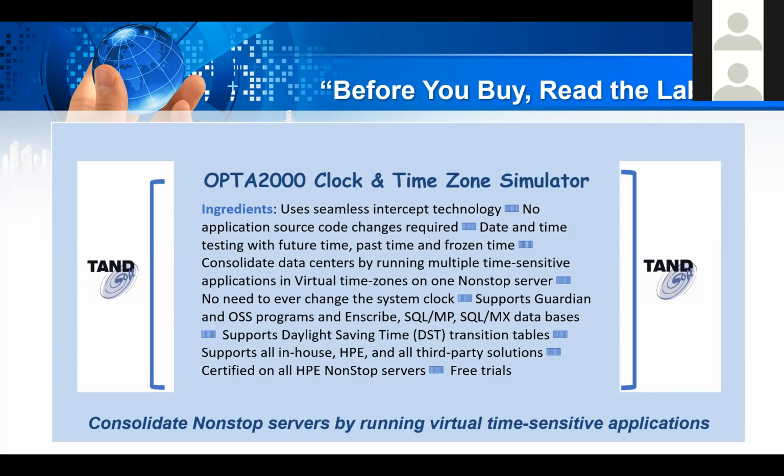One customer uses Opta 2000 to run multiple virtual NetBatch environments, which is pretty cool, because what they're able to do is schedule jobs to run at current time in any time zone on that one NonStop machine. So 4 o'clock market close in London, Paris, Tokyo, New York, at 4 o'clock it kicks off a job exactly at 4 o'clock current time.